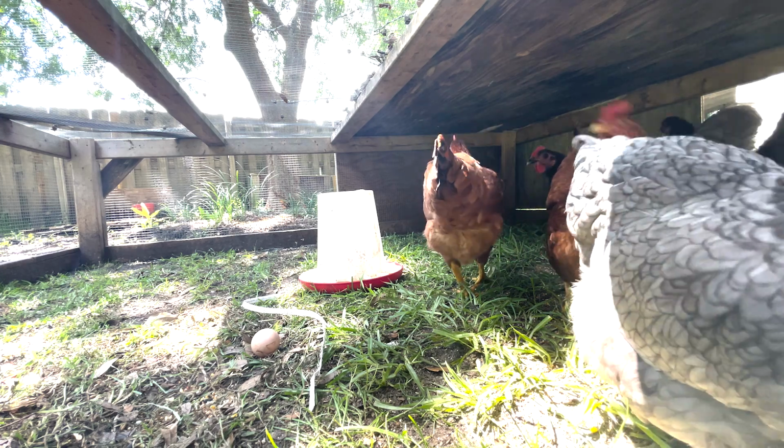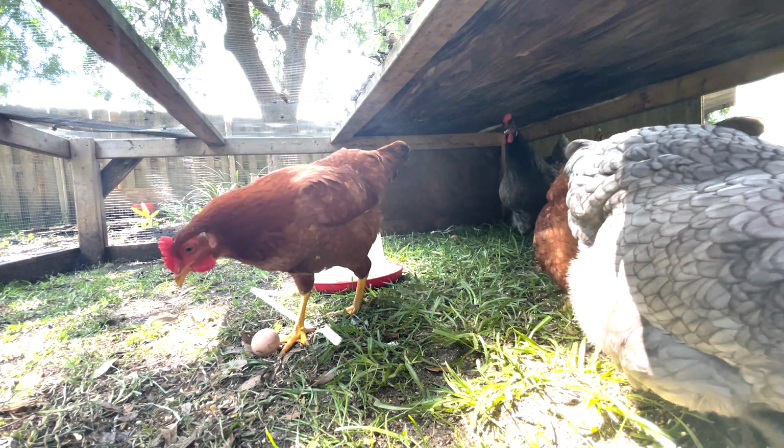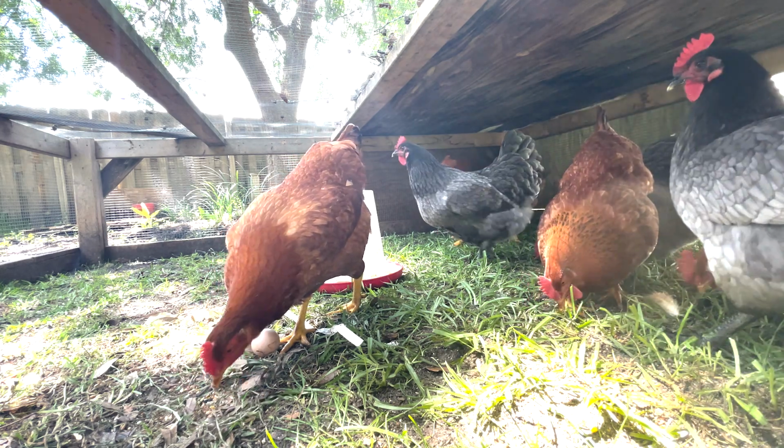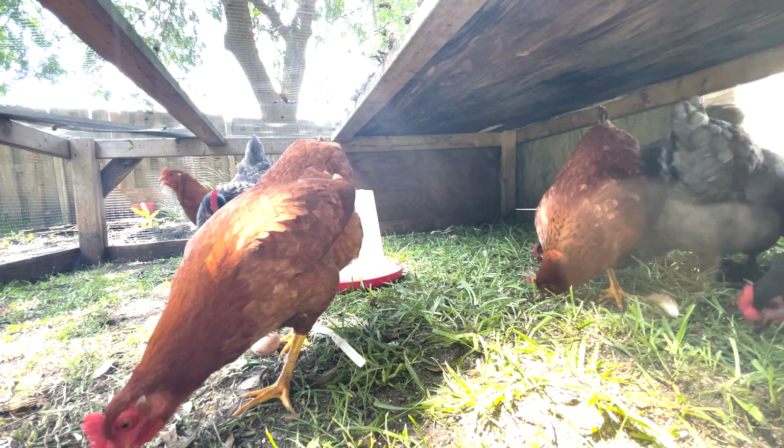For scratch, we have 19 chickens in our flock now, and we will give them just a couple handfuls. It shouldn't exceed more than 10% of their daily diet for regular food. So it is kind of a treat. Usually we use scratch to train our chickens to come to us. Whenever we let them out, we'll grab some scratch and shake the cup, and that gets them back in with us.